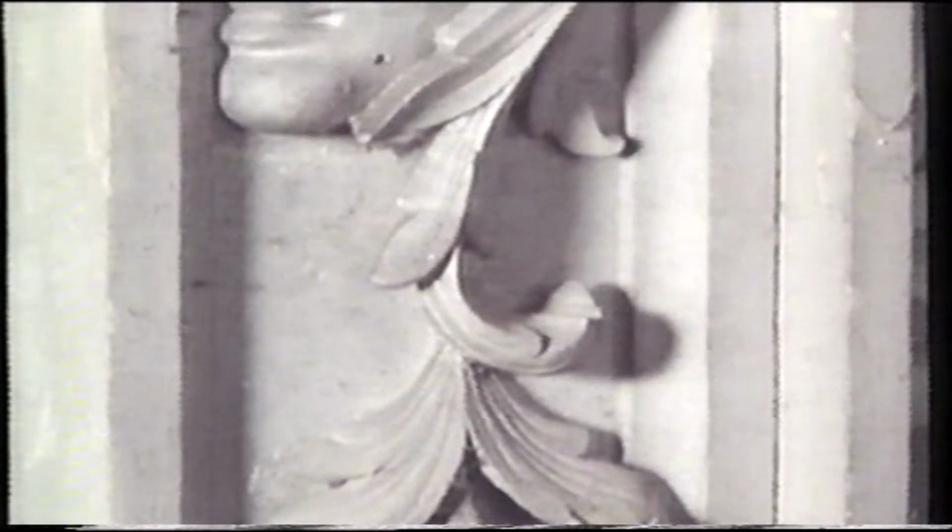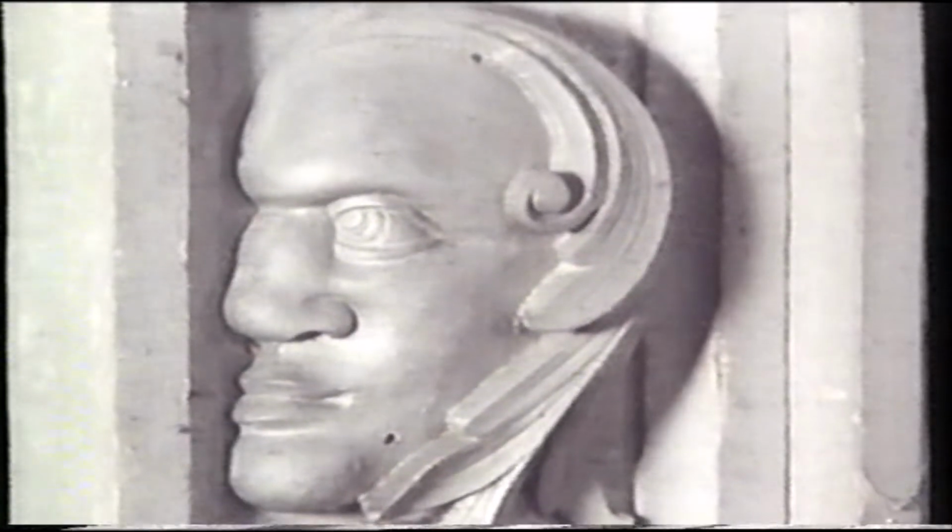This isn't plaster, but wood, carved with real assurance.